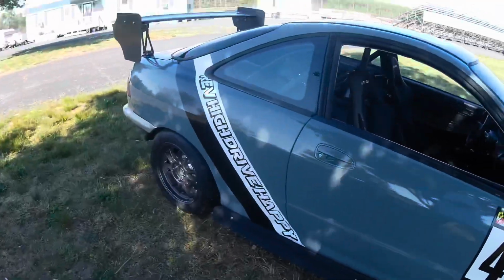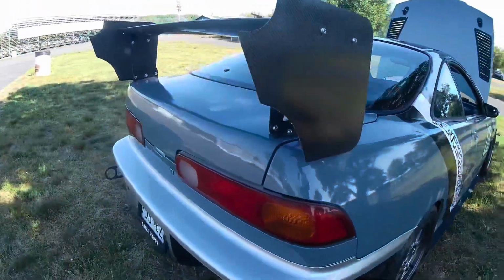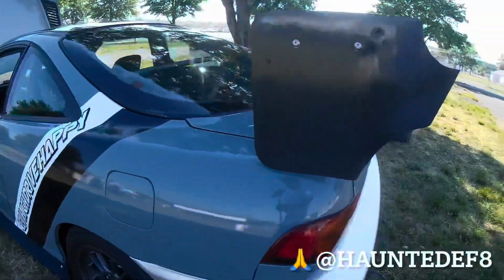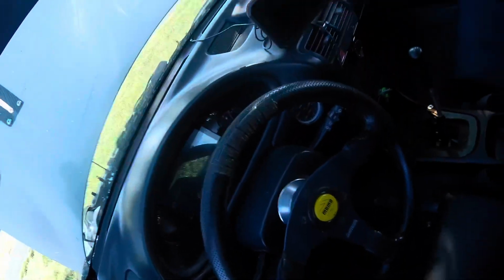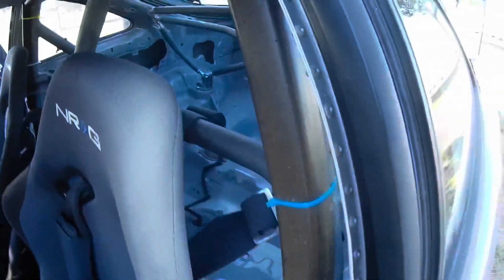It's not like we're wheel-to-wheel racing or anything, but the car's all set up with the new end plates thanks to Hunted EF, and the car's set up with the Catalyst and the digital dash. The car's pretty much cleared out of everything. So I guess the next clip we'll be starting the race.